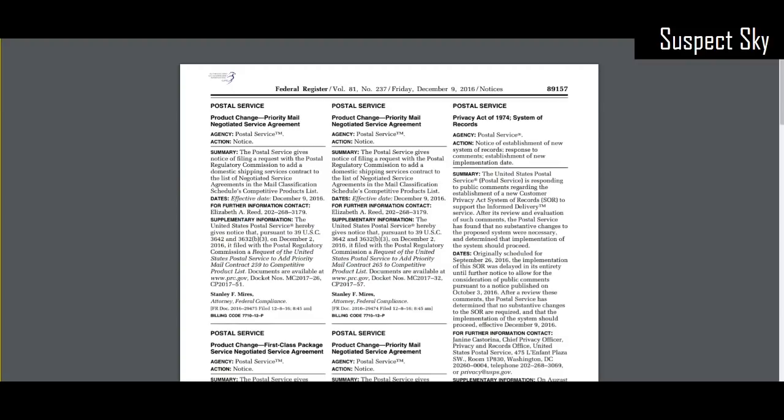Now, there's a big concern here, and we're going to take a quick deep dive. What you're looking at is the Federal Register from December 9th, 2016, which apparently has enabled the government to enact this program. We're going to talk a little bit about the issues with the Federal Register and the process by which these types of projects are approved and then commissioned to take place.